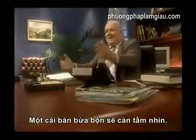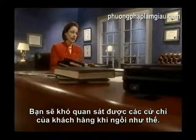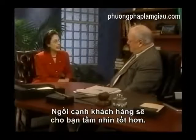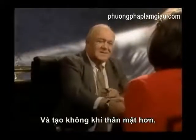Massive desks are visual barriers. It's hard to read your customer's body language in this setting. Sitting next to the buyer puts you on a more equal footing where the atmosphere is more congenial.